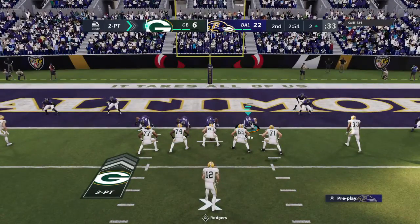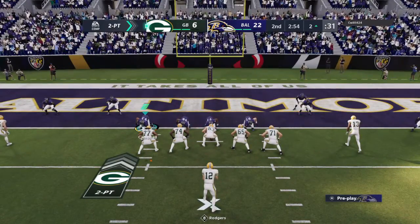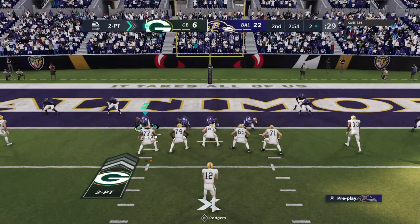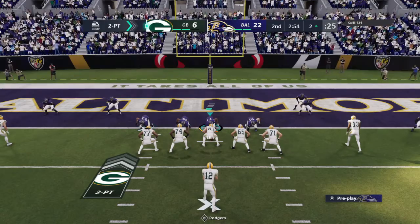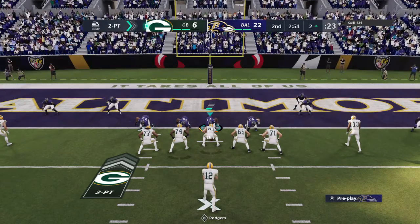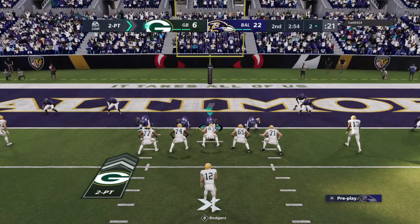Number 50. Hey, let's get some penetration here. Let's get some penetration. Check 48's the mic. Check 48's the mic. Okay, double up.